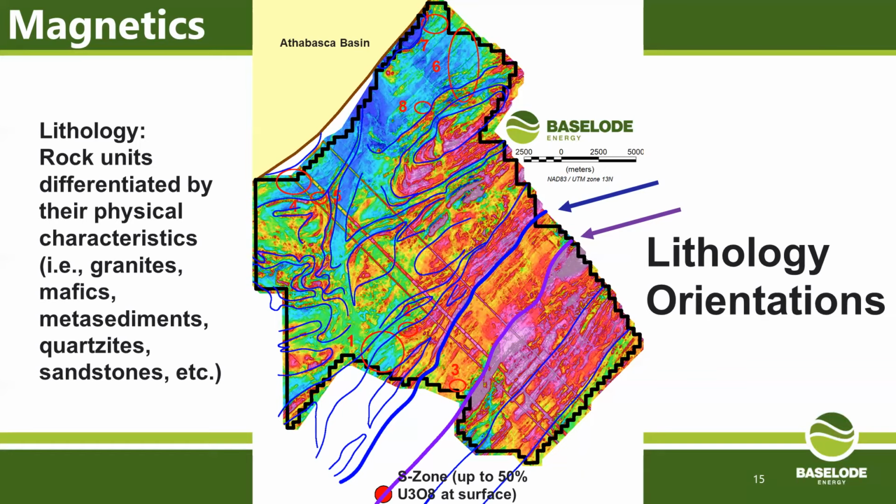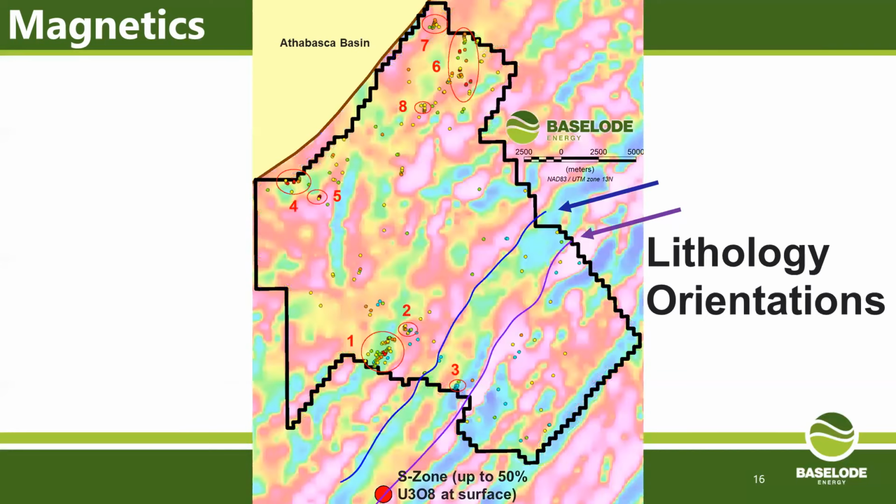That purple line that you can see there, we're calling that a mafic unit, a mixed mafic and granite unit. So when we can follow that line just along this edge between the two differing magnetic signals, we can follow that down to the S zone, the high grade zone down there. When we cut out and look at the regional magnetics, so the data that is available from the Saskatchewan Geological Survey online, this is what you're looking at. You can see that the magnetic trend is pretty well similar. So we've got good confidence in what we see down there.